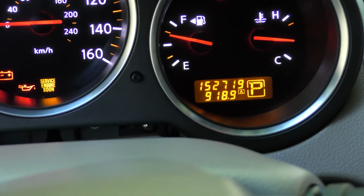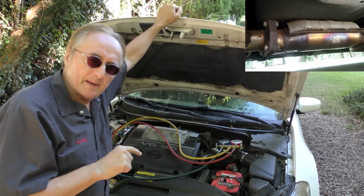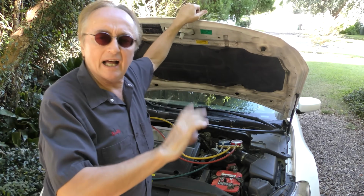I tell people, you want to buy one, buy a new one. Keep it 100,000 miles, you might not have any problems at all. But this baby, now that it's got some mileage on it, got 152,719 miles. And guess what? It's showing its age. It needs quite a bit of work. Now in this case, this baby has 3 catalytic converters and they're going out. It is typical on Nissans.